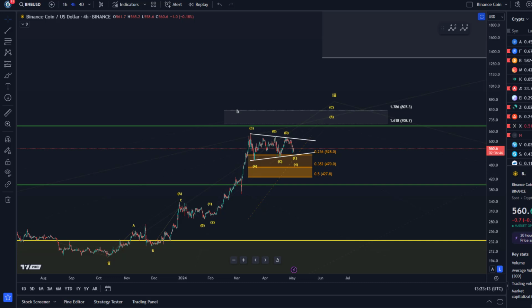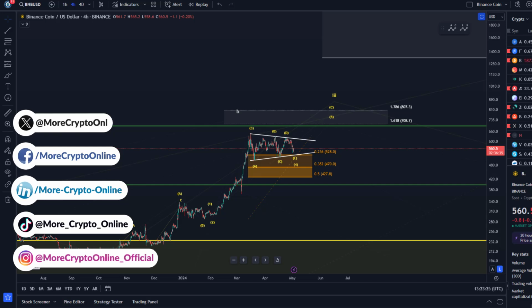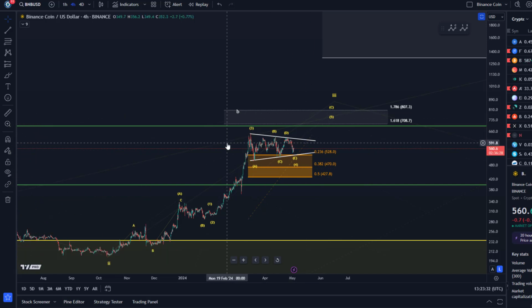It's worth covering BNB again because BNB has potentially completed this triangle pattern. We talked about that already in the last video. It was forming nicely as, as I said, an Elliott Wave triangle, like a sideways range that we can see here on the chart. Wave 4 corrections, which this one potentially is, in fact, a wave 4 of C of 3. These wave 4 corrections tend to form sideways corrections, not so much triangles in this current cycle.